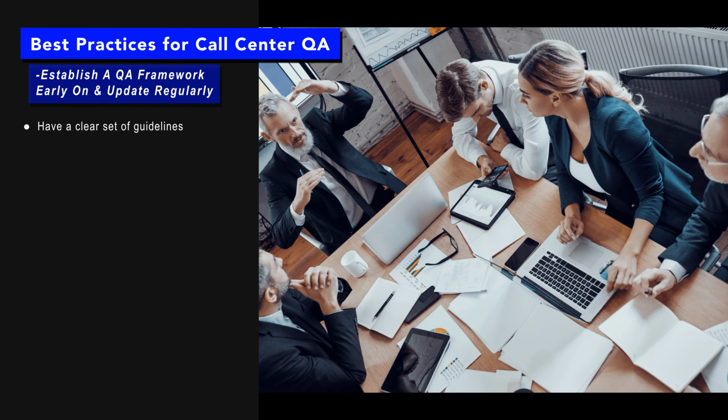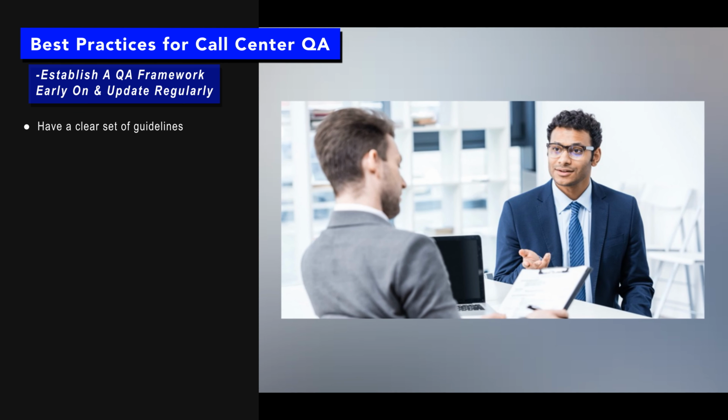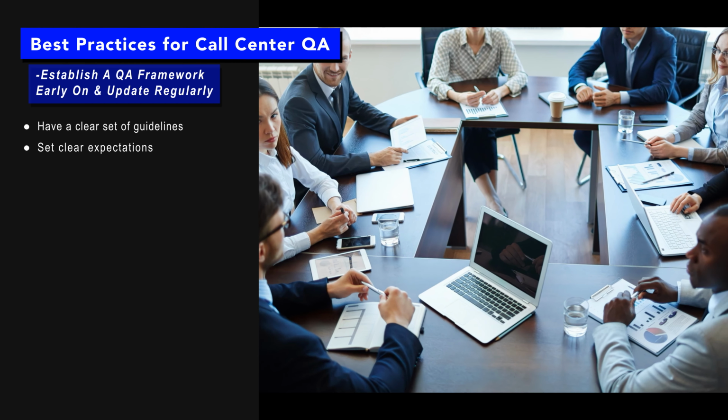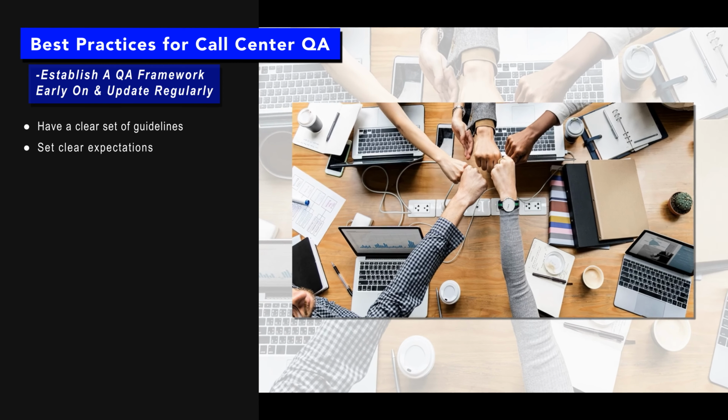Having a clear set of guidelines will allow everyone involved, from developers through executives, to understand what's expected from them at any given point during the customer journey. Clear expectations make communicating easier across teams working on different aspects.